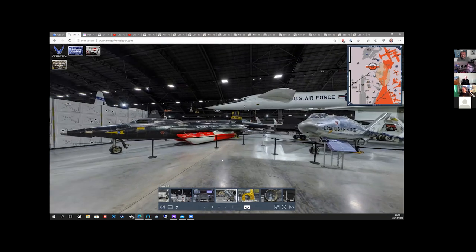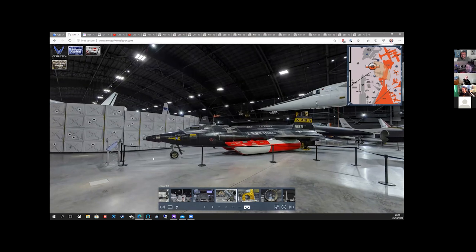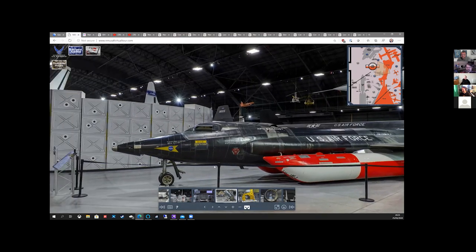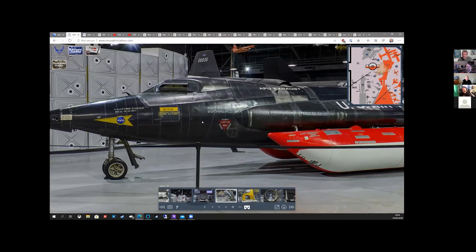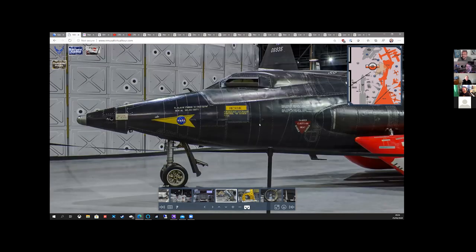Yeah, for an airplane that only flew for a few years, everybody loves it, right? Yes. And this particular version of it, this is A2. This is the fastest manned winged vehicle ever flown in the atmosphere.